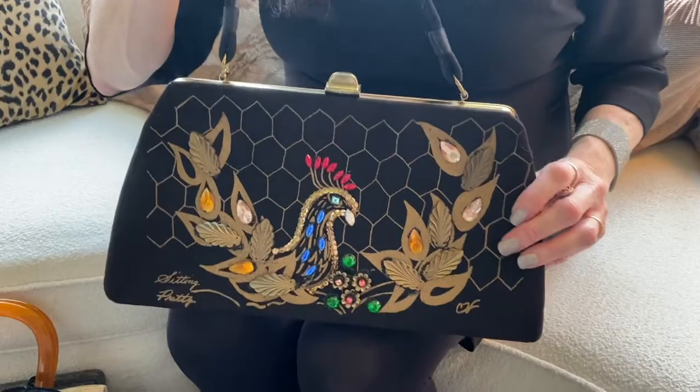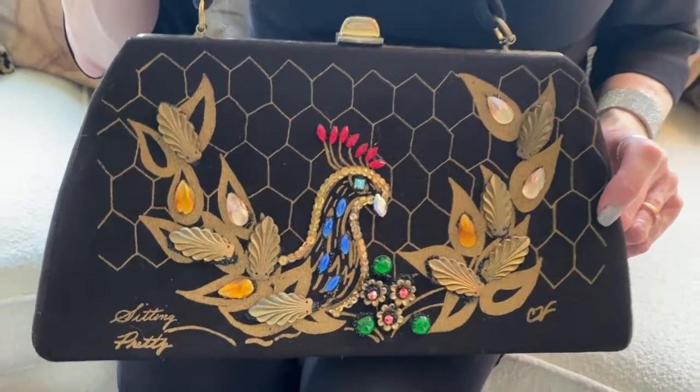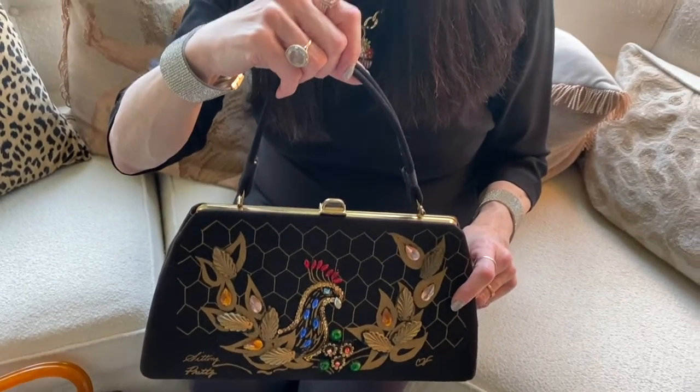I've saved what I think is the best for last. This is my favorite Canon bag. And of the three, this has the most unusual image in that it's chicken wire with a chicken. So I think it shows a tremendous sense of humor at the time, and the way the design is created has a really 50s, 60s look.